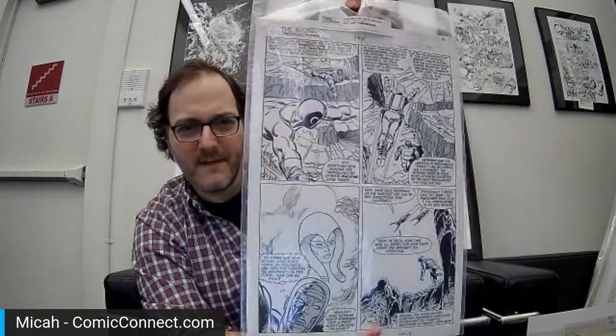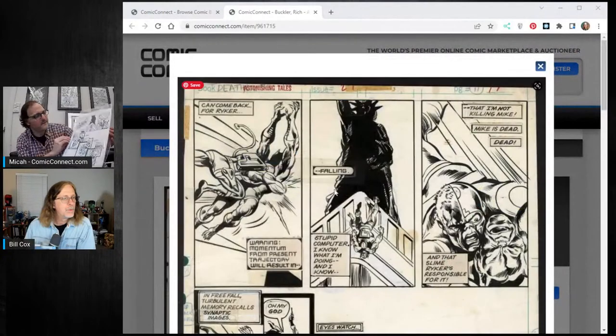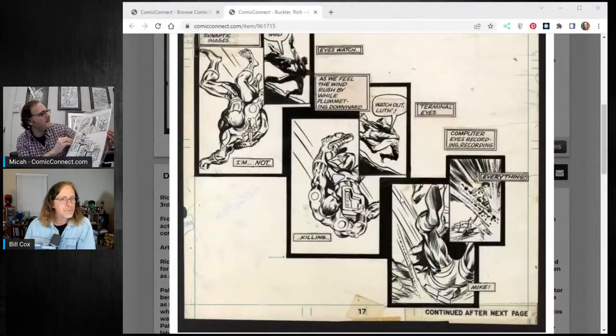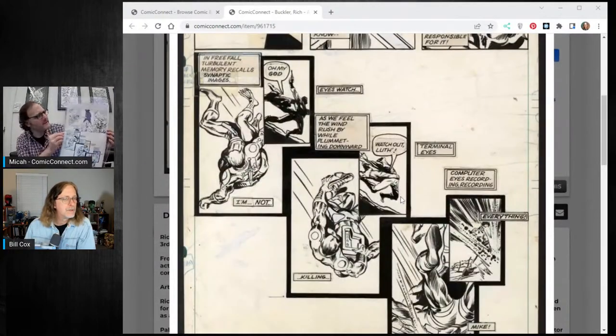Let's see, you got more John Buscema Avengers. That's from issue 288. Oh, this is Buckler. This is from Astonishing Tales number 27. This is the third appearance of Deathlok. Really nicely designed page too. I like pages like this. Deathlok fighting at the Statue of Liberty. Yeah, that is really nice. These early Deathlok pages don't turn up all that often either. So it's really cool.